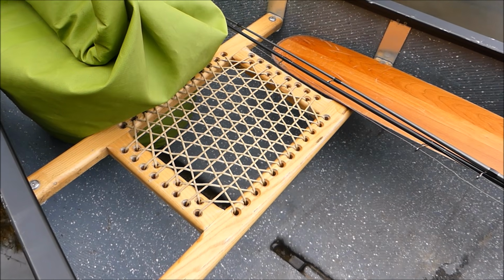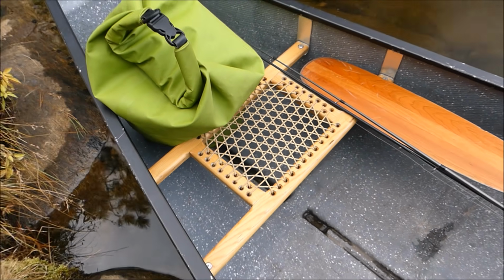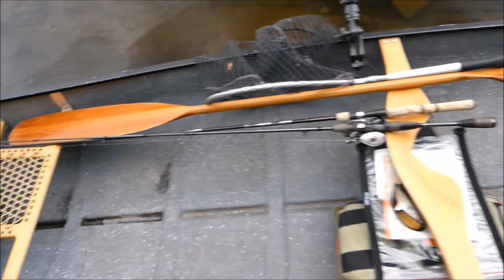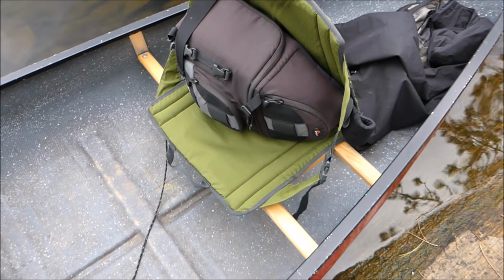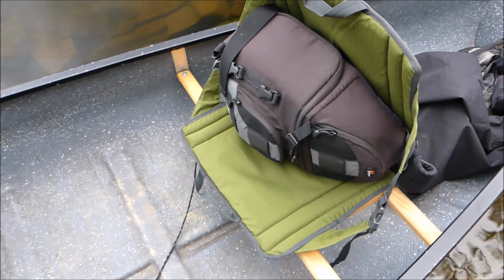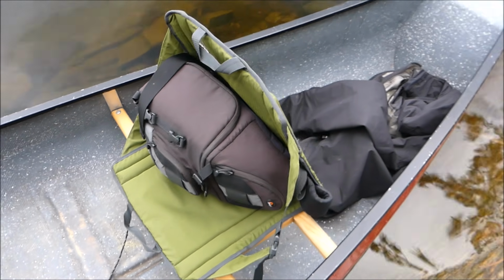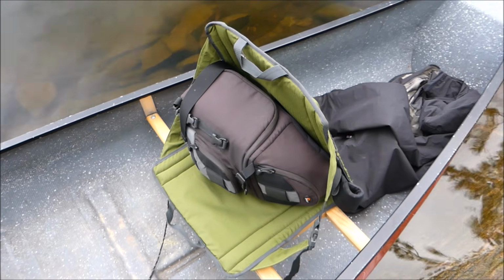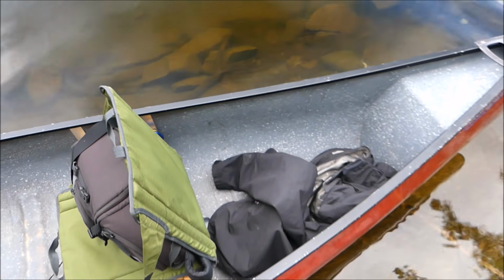Web seats, I think, are essential in summer travel. Keeps your butt cool. Otherwise, it gets really overheated if you have a solid seat like this one, which I'm using right now because A, I have no portages on this trip, so it's not an extra piece of gear to carry, and B, because it's actually cold out and the added warmth is nice, especially on your lower back. It really shields that from the wind, and it's quite nice in cool weather paddling.